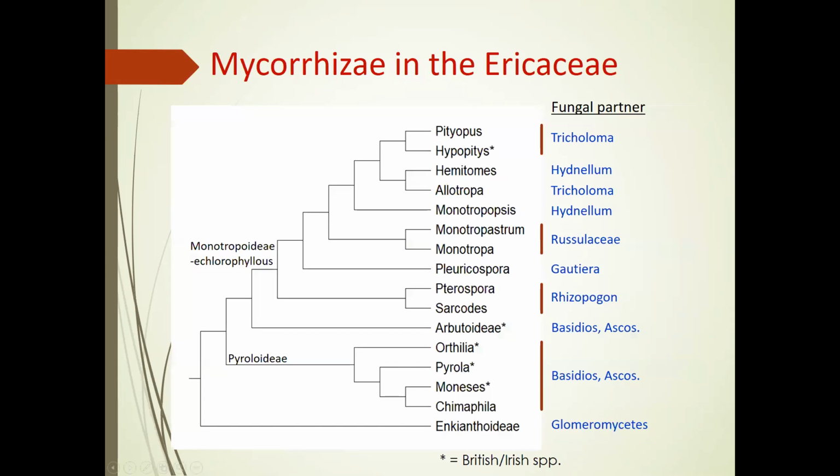Here's the picture in the heather family. Now, there are a lot of generic names here which you probably won't recognize, but I have starred, I've asterisked, all the ones which are British or Irish genera. So there's Hypopitys, and Arbutoideae, that's a subfamily of the heather family. So Arbutus, the strawberry tree, and Arctostaphylos, the bearberry, they're in here. Orthilia is in here, Pyrola, and Moneses. These are green, photosynthetic species. All of this lot here qualify as having the arbutoid type of mycorrhiza, although the monotropes, that's this lot here, Sarcodes upwards, have a particular variant of the arbutoid sort.